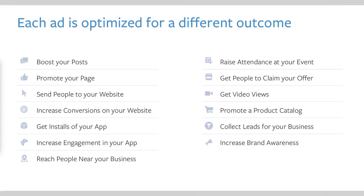Each of these guys are trying to show an ad to the same person, but we can only show that person one ad. So how do we figure out which ad to show? We need to convert all of these different types of bids for different actions into one flavor of bid, essentially.